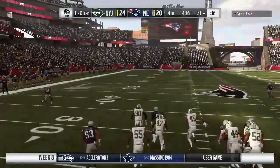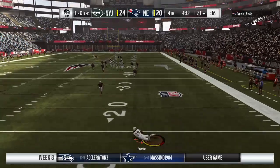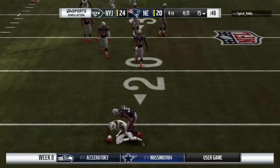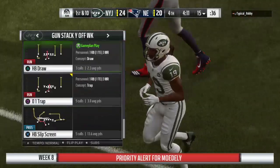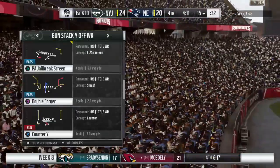So now we bring up 4th and inches. This would be a critical call. This is taken at about the 14. That one in the books as a 64-yard punt. And the offense will come back out deep in their own territory. And the Jets set to take the field.